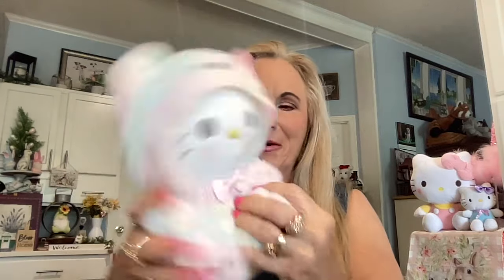Okay, this is a Kawaii. I'm going to get it all scrunched out. It's in rainbow color, and I just thought this was adorable. This is the Sanrio Kawaii plush toy. Hello, cute kitty plush kitty cat, it says.